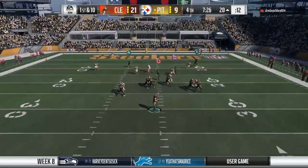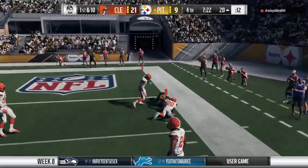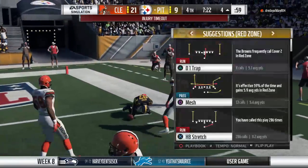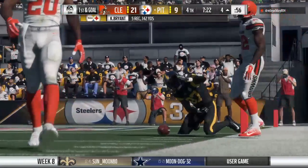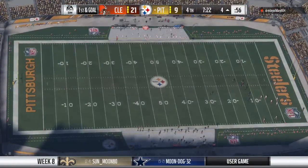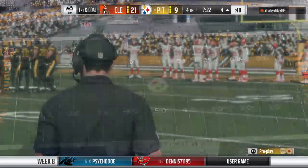From the red zone now, they'll look to throw. Bryant with a catch right side. And now we see Bryant yet to pop up. Still down following that play. While the training staff works on him, we'll step aside and be right back.